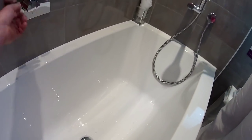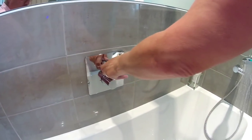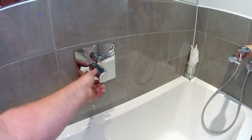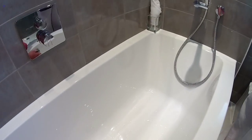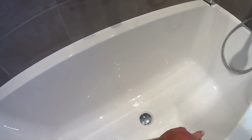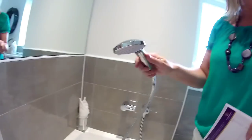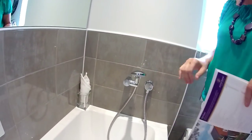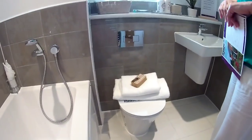So how do these work then? You push it in, I think. There you go. What about for the plug? You press it in. Is that the plug? Oh, I like that. Right, so this is for washing your hair when you're in the bath. Very, very useful. It's a nice thing to have, most definitely.